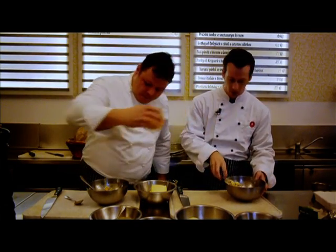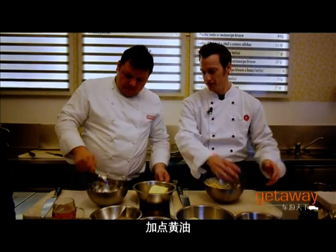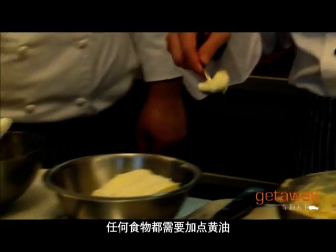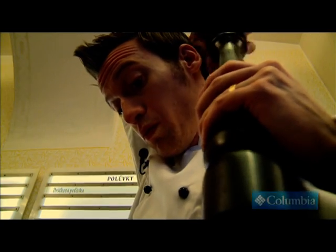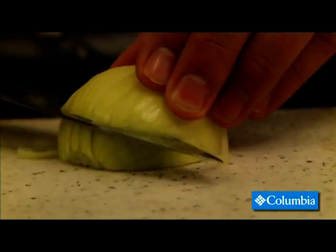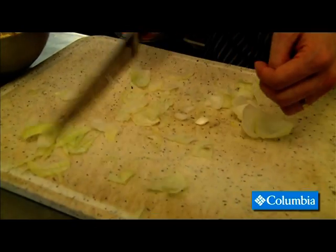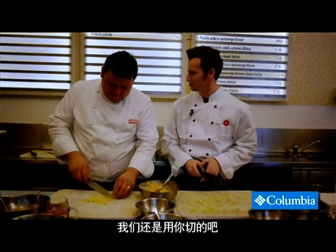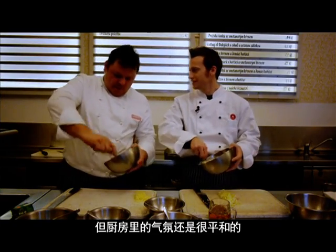Ooh, a bit of beer, oh great. Oh, butter. Everything needs butter. So two big, huge scoops of butter. So we use yours. Despite the challenge ahead, the atmosphere in the kitchen seemed surprisingly calm.